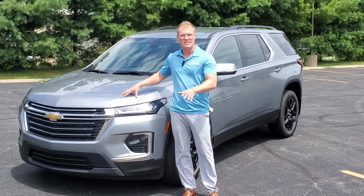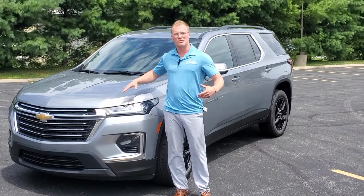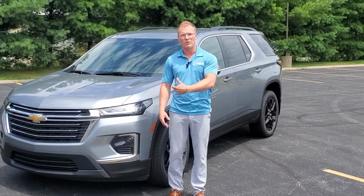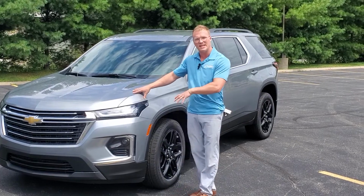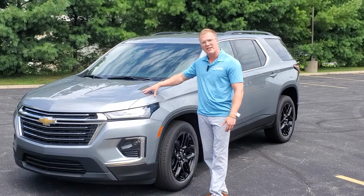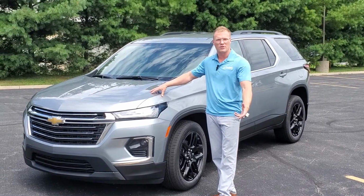Traverse 1LT all-wheel drive. Traverses are great cars, very spacious, especially if you've got a big family, you've got third rows. This vehicle, the 1LT, is equipped with the captain seats on the inside, but this Sterling Metallic is a beautiful color that 2023 just dropped.